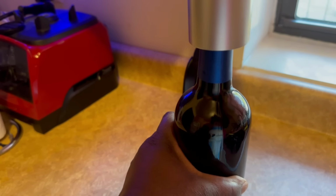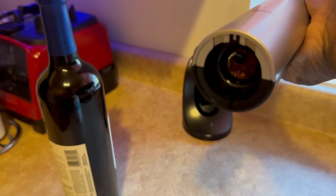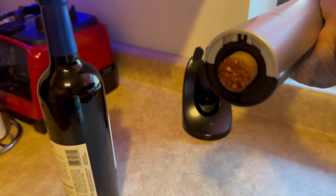Now, to get the cork out, once you've opened your bottle of wine, all you have to do is press the up button. The up button is taking the metal spiral inside and pulling it up. So all you have to do is press up, and it's gonna release the cork.